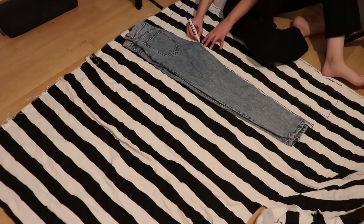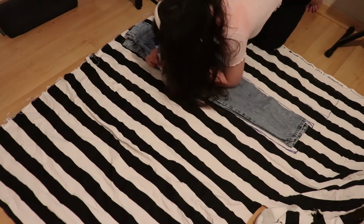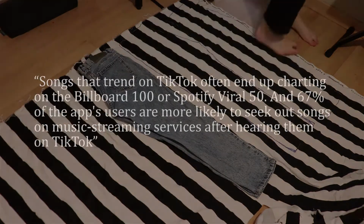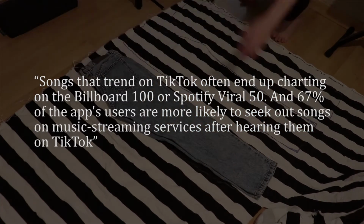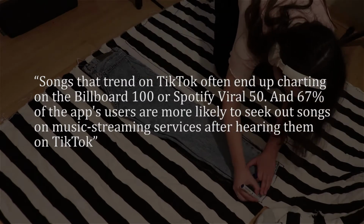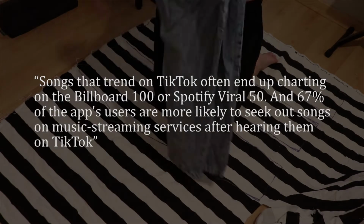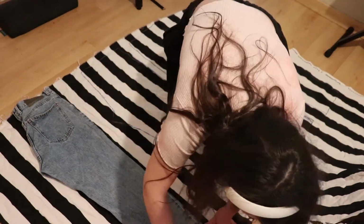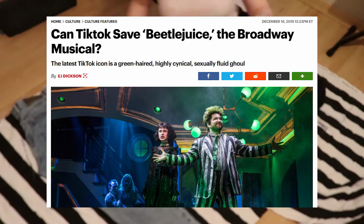First things first, according to Business Insider, TikTok isn't just saving this one musical, but completely changing the way we consume music. Quote, "Songs that trend on TikTok often end up charting on the Billboard 100 or Spotify Viral 50. And 67% of the app's users are more likely to seek out songs on music streaming services after hearing them on TikTok."